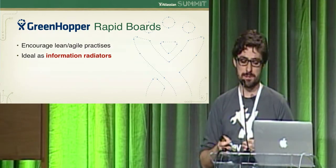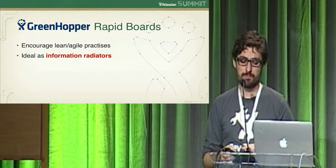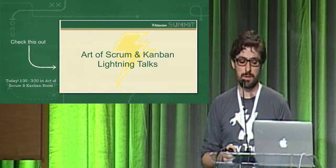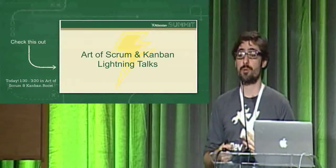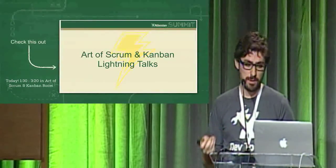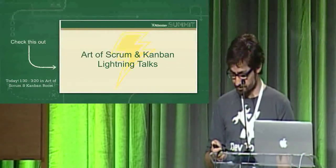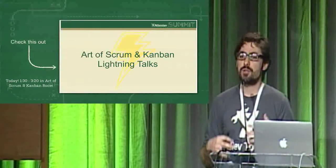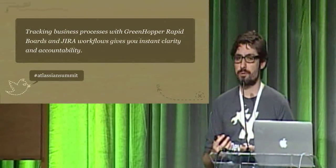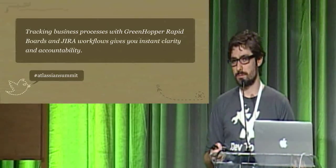So if you want to know more about Greenhopper Rapid Boards, we've got a few Scrum and Kanban lightning talks this afternoon where we actually have Greenhopper developers talking about how Greenhopper is used internally in Atlassian. So I recommend you check that out. And we've also got the State of the Union talk this afternoon too. But the main summary here is tracking your processes in Greenhopper Rapid Boards and Jira workflows gives you instant clarity and accountability on those processes.